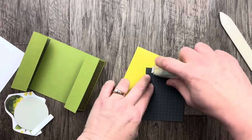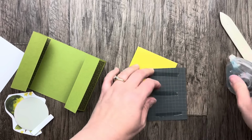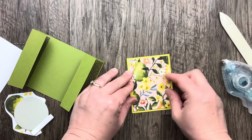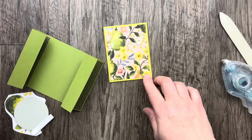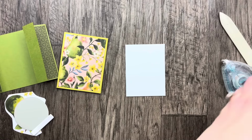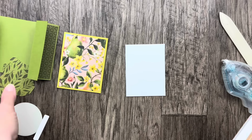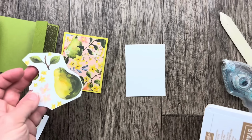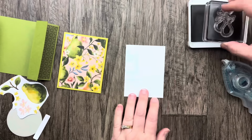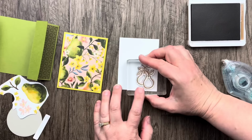So let's go ahead and add the designer paper on. I got Darling Duckling. And before I do this, let's go ahead and stamp this. I'm going to cheat and cut. This isn't cheating. It's just working smart. Cutting from the designer paper for the front. But I did want to do a little stamping on here.